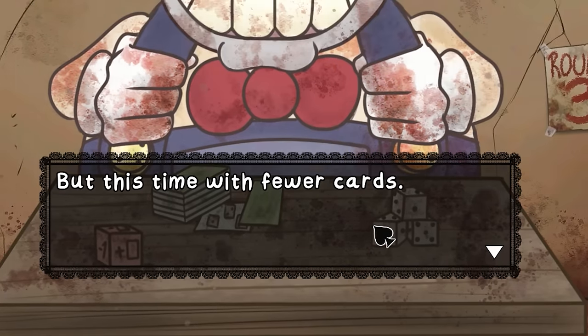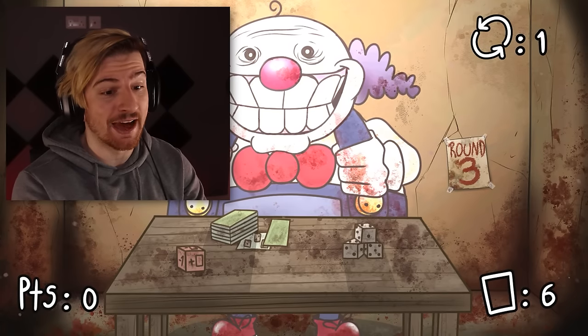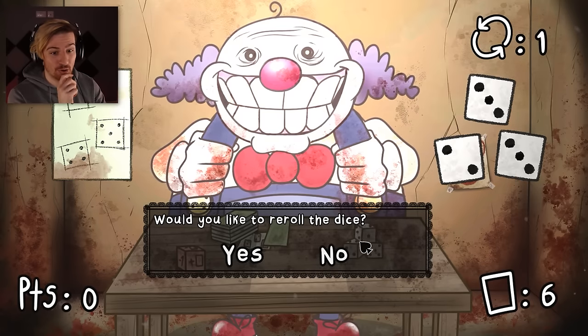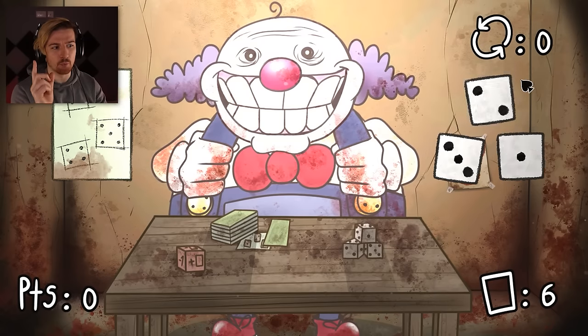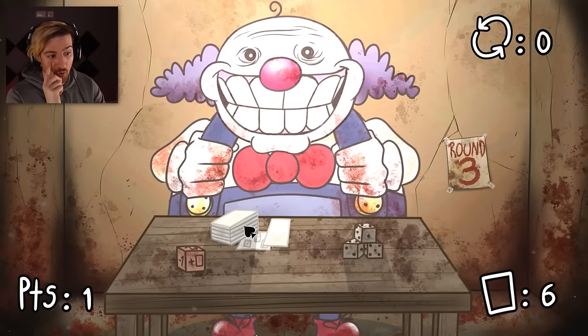Round number 3. This time with fewer cards. I get 1 extra reroll. It just keeps going down and down and down every time until eventually someone's clock is going to run out, man. Like, no points on that. Reroll. We get 1 single reroll. Bro. 1 single point. Almost wasn't worth it.